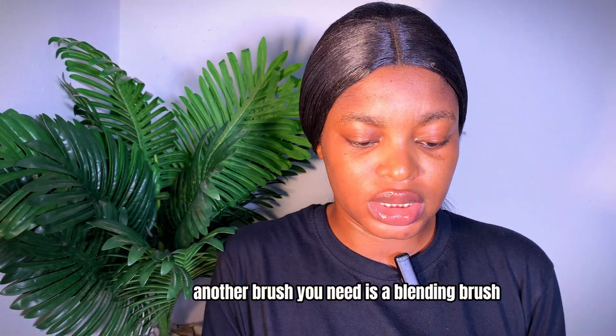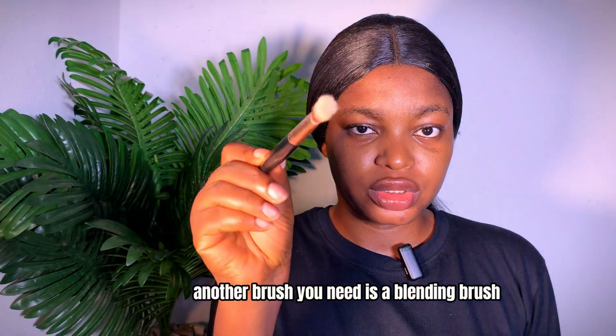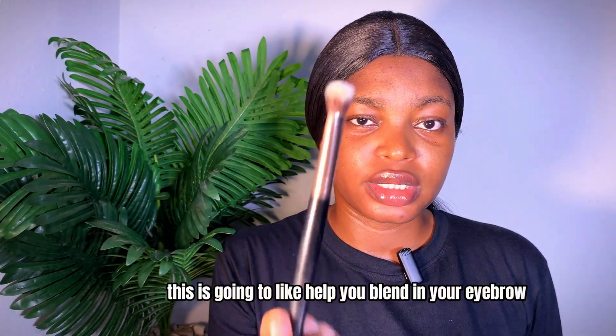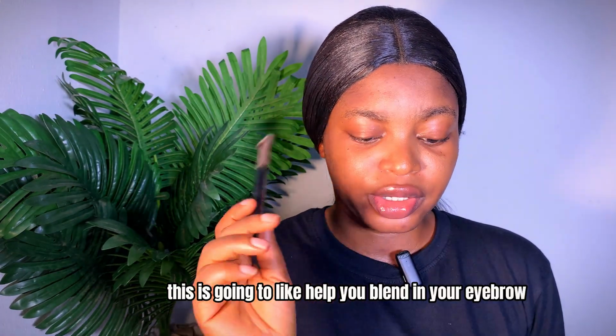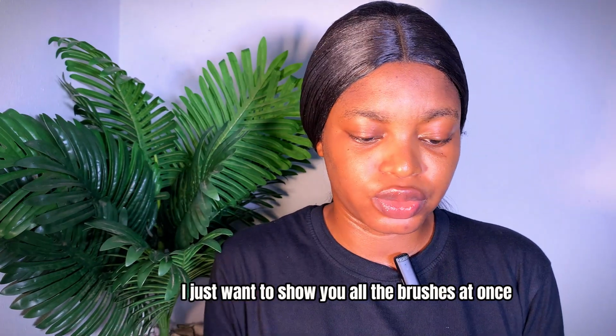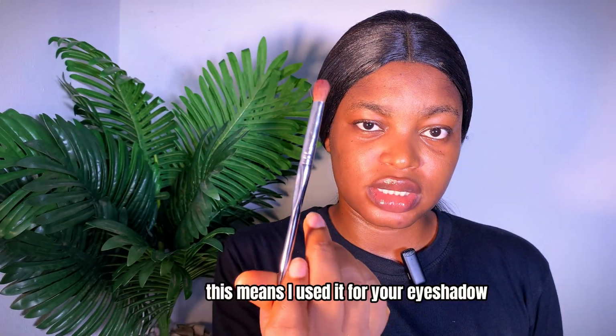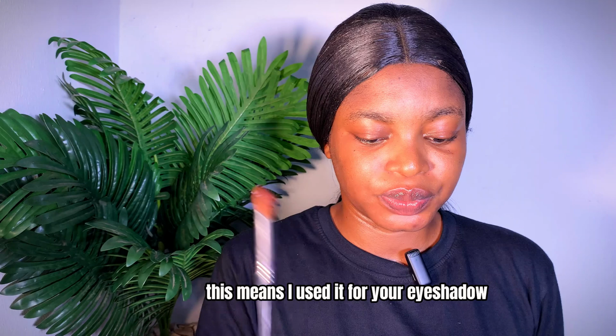Another brush you need is a blending brush. This is an eyebrow blending brush. This is going to help you blend in your eyebrow. You're going to be seeing I'm going to be using it. I just want to show you all the brushes at once. That's 3. The fourth one you'll be needing is an eyeshadow brush. Any brush that has a flat mark this way, you can use it for your eyeshadow.